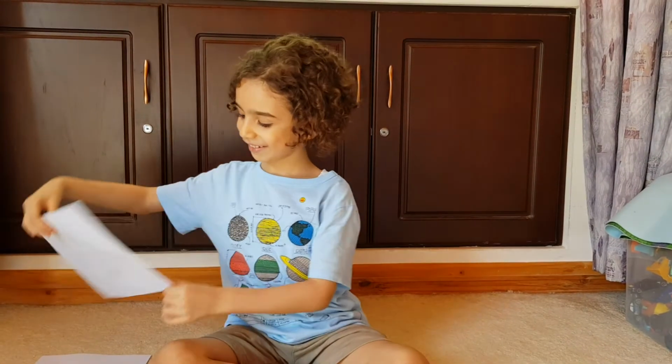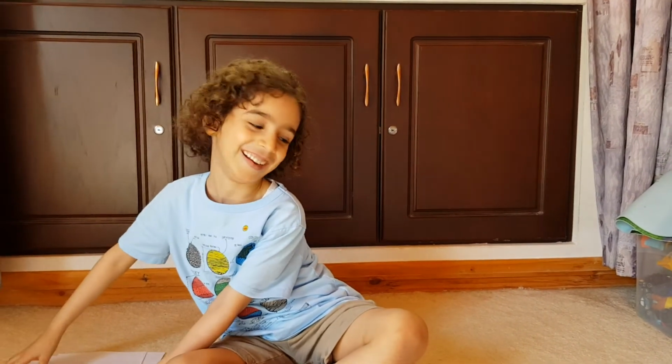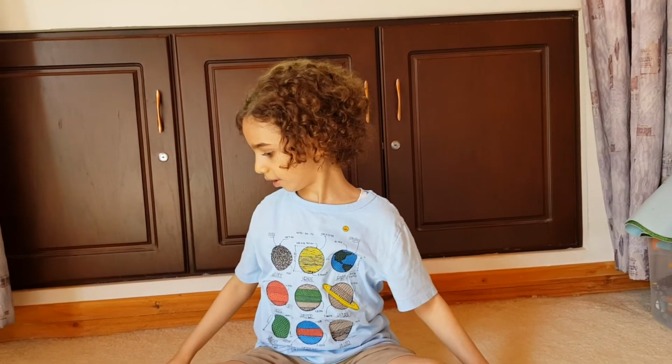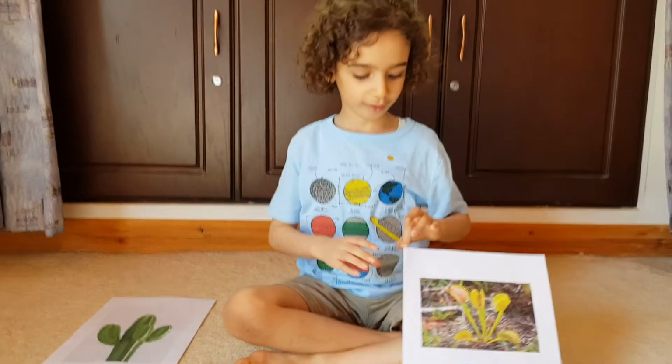Yes. Do we pay plants, Rayyan? No. But do you know why the leaves are sharp in the cactus? It's to protect it, right? Yes. From what? From animals eating it. Yeah, true.